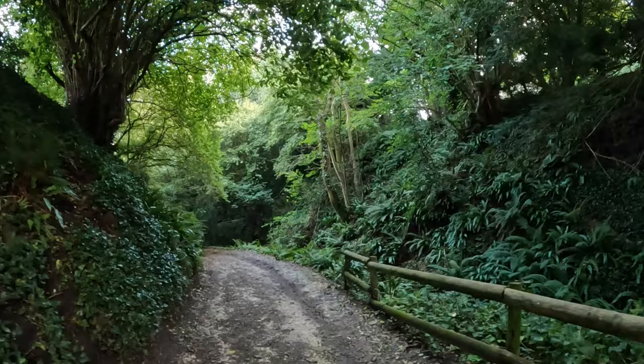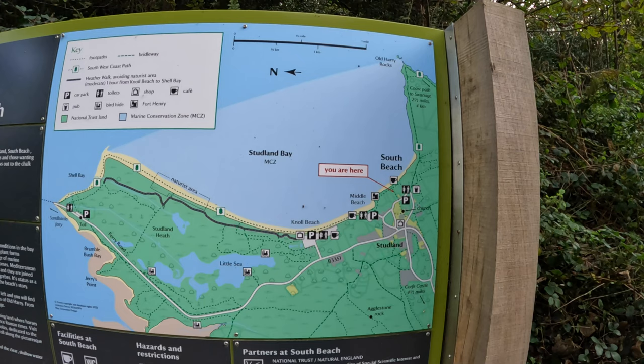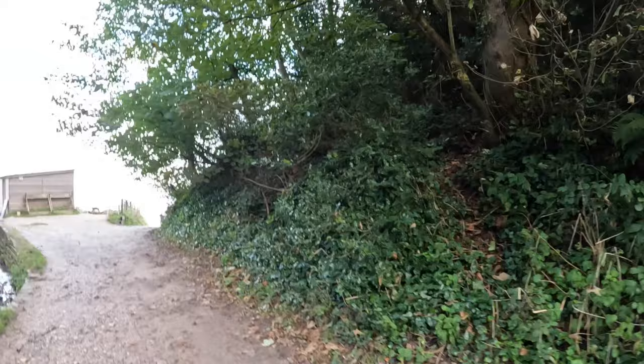Could be a bit more rugged by the looks of it, but look at this, man. See why they call it the Jurassic Coast. So here we go, just to give you an idea, we are here, naturist area here. I think this is the nicest stretch of beach here, but I could be wrong. I could be totally wrong. Let's go and have a look, shall we?